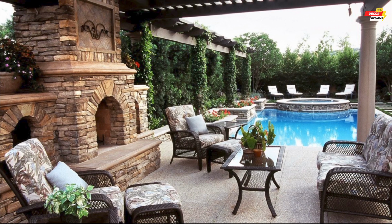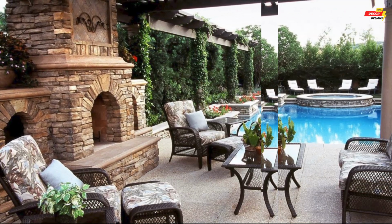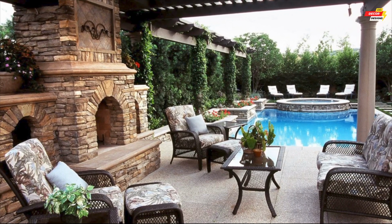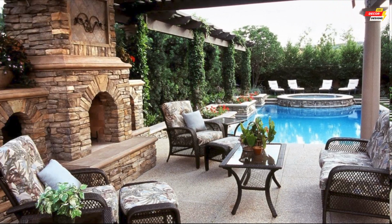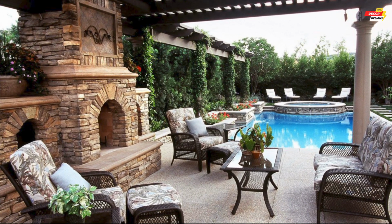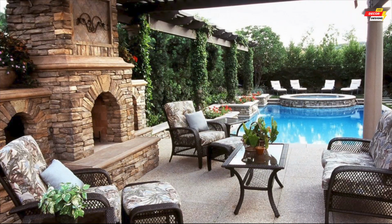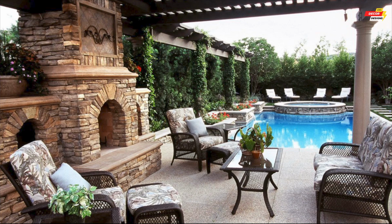The pergola overhead offers partial shade and adds architectural beauty, draped with lush vines that enhance the natural setting. Comfortable wicker seating with patterned cushions is arranged around a glass-top coffee table, inviting relaxation by the stunning blue swimming pool. This space perfectly blends rustic charm with elegant outdoor living, ideal for leisurely afternoons and evening gatherings by the water.